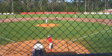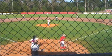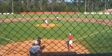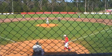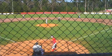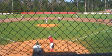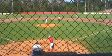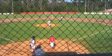Runner takes his lead. Here's the pitch from Adams. And that's a strike. 0-1 count now, 2 outs. Top of the 4th. Jacks have a 4-1 lead. Norphlet has a runner on first. Here's the pitch. A swing and a strike. Church is going to hold it.